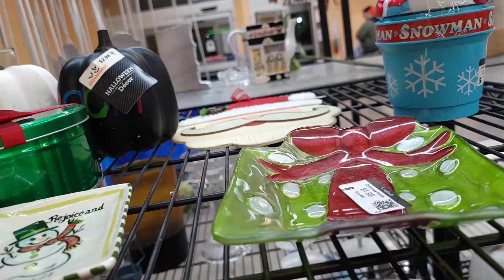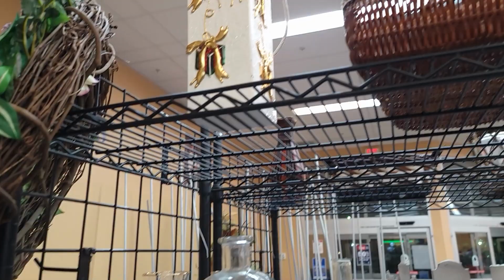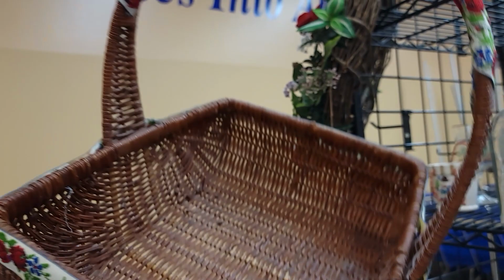I think that's all I need over here in the seasonal section. Although this is a nice basket. Somebody's put some ribbon on it. But that we don't need.